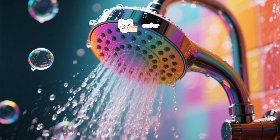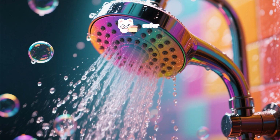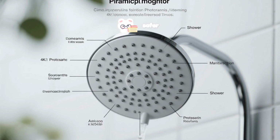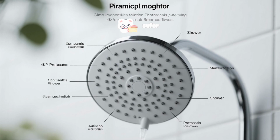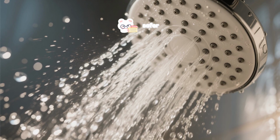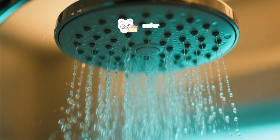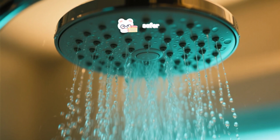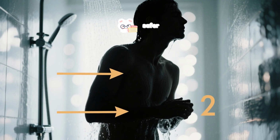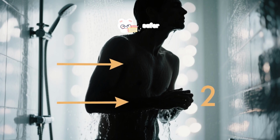Number 10. Shower heads. Water flows from the shower head, but what do those holes mean? Most shower heads have several holes, each with a different purpose. The large holes spray water in all directions, providing better coverage. Smaller holes direct the flow of water, creating massage effects. This allows the water to hit different parts of your body and promote blood circulation.